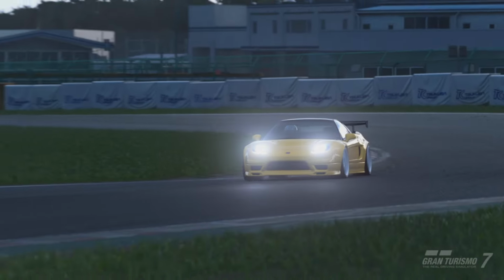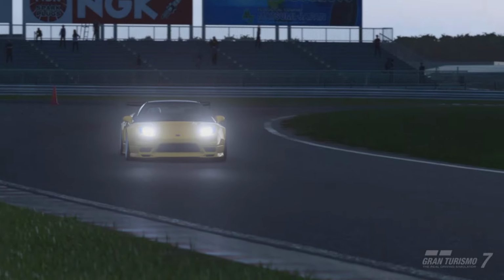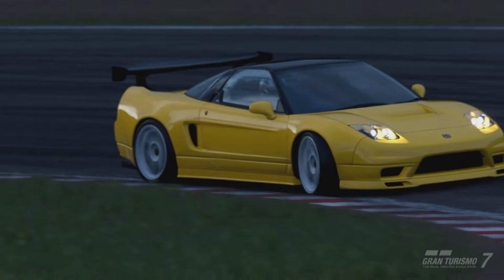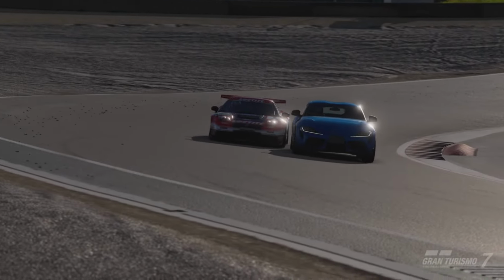So coming in at number 7 on my list, and this is a bit of a fan favourite, this is a fantastic Honda NSX Type R from 2002. Again, this is an engine swap that can be performed on many different cars, but in my opinion this is the best one. The engine in question is out of the Group 2 NSX concept from 2016.